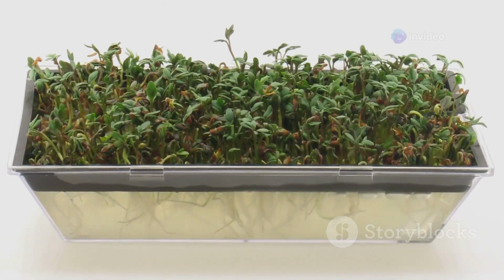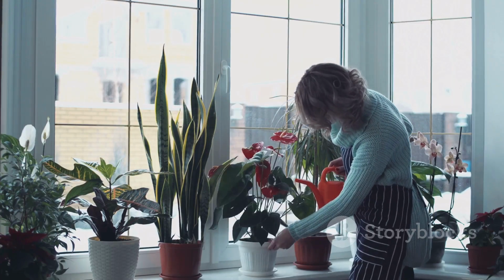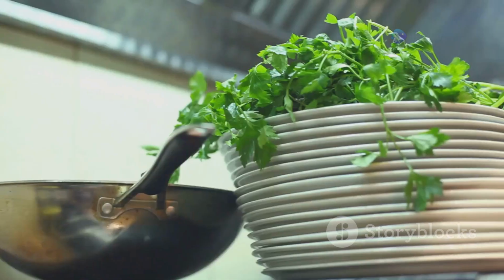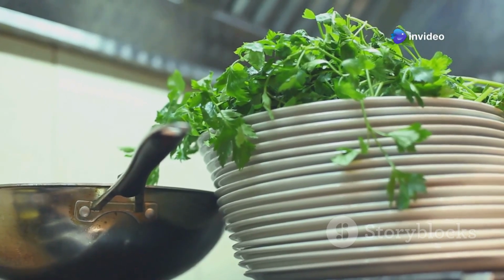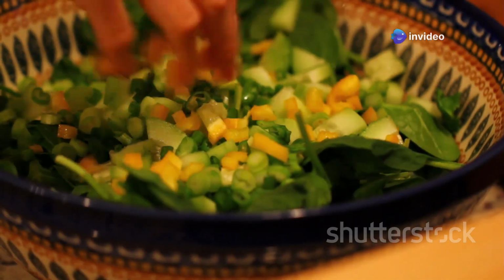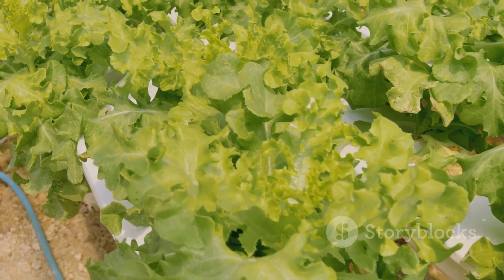Watercress is an aquatic superfood that's surprisingly easy to grow in an apartment. With a perfect nutrient density score, watercress is a nutritional powerhouse. It's an excellent source of vitamins A, C, and K, as well as calcium, iron, and potassium.